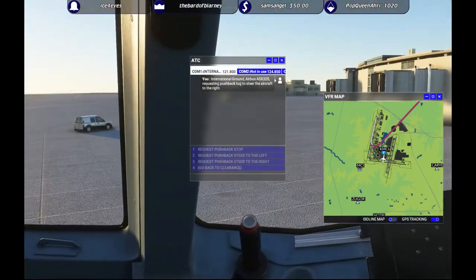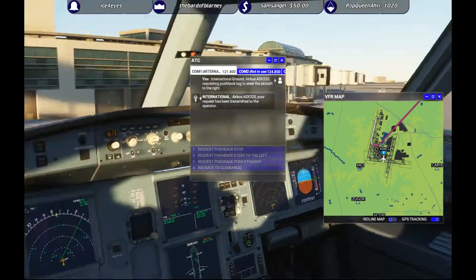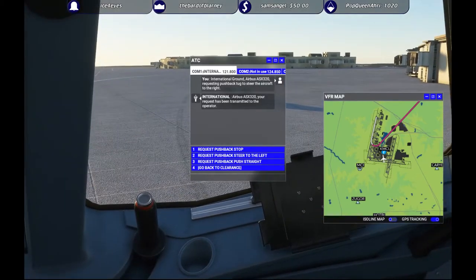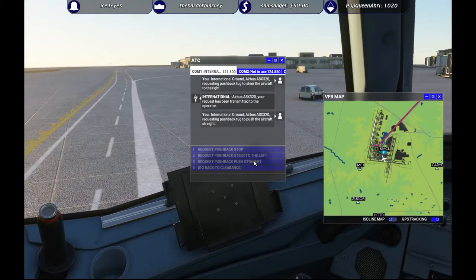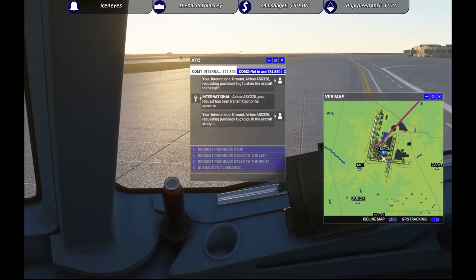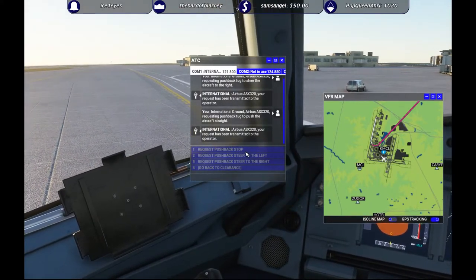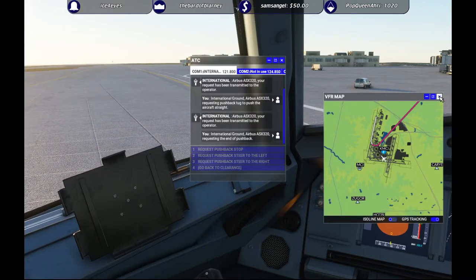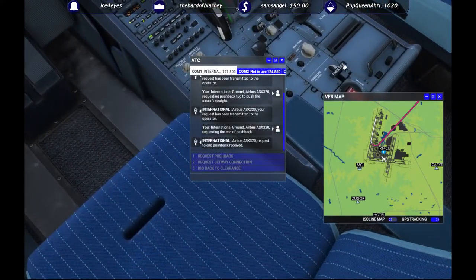Alpha Sierra X-ray 320 requesting pushback tug to steer the aircraft to the right. Airbus Alpha Sierra X-ray 320, your request has been transmitted to the operator.